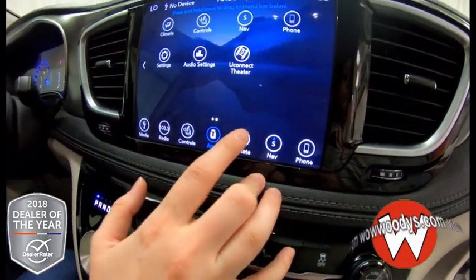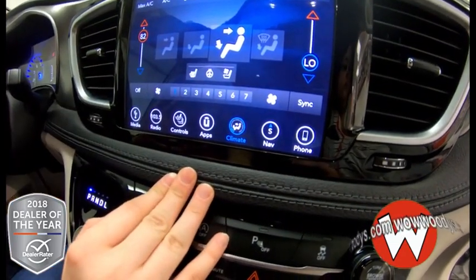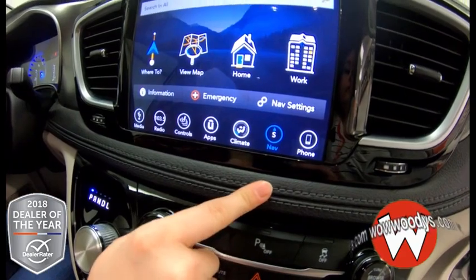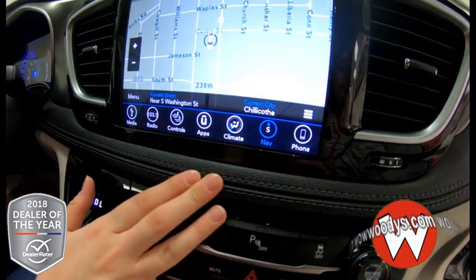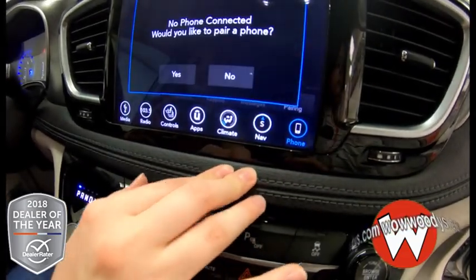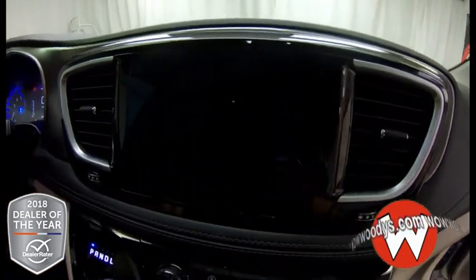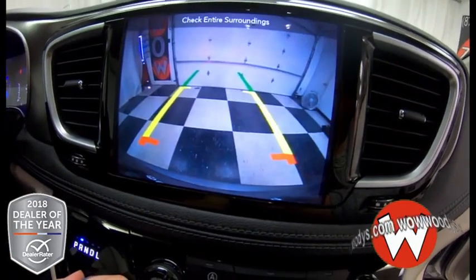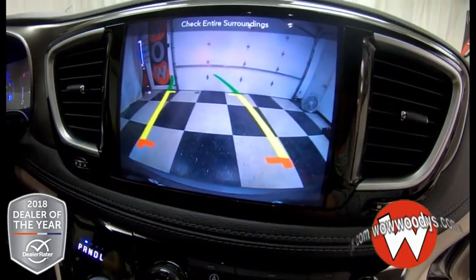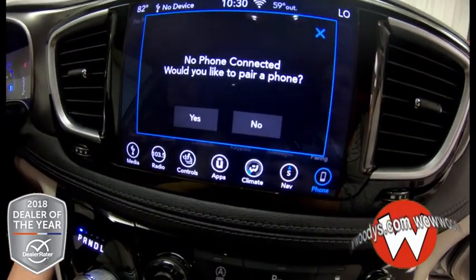And then you have your climate controls here, and they are dual, so you can have different settings on each side. And then here's your navigation system, so you can get to your destination really easily without getting lost. And you have your phone settings here, so you can make phone calls. You also have a backup camera when you are in reverse, so you can see that those guidelines will help you when you're backing up, which is great in a minivan like this.